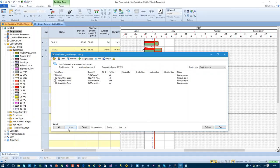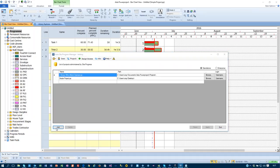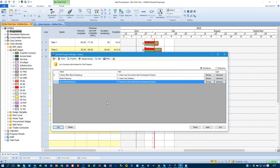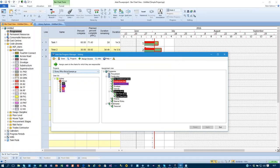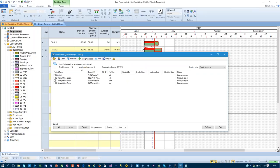Now, what I would want to do is, if I just go back into my projects, I'm just going to click on Add and open a house build sample in there, go to my Apply, go to Access, and my house build, and there I've got my new build assigned to Bob in there. I'm going to my jobs and just refresh that.